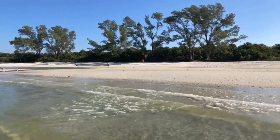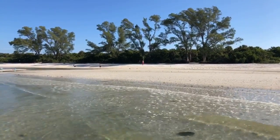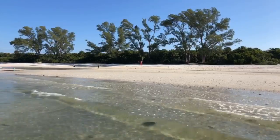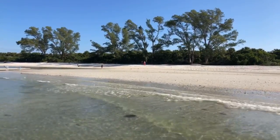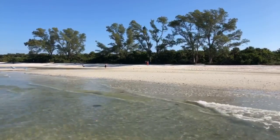Looking back at Roy's Beach. It's gorgeous.